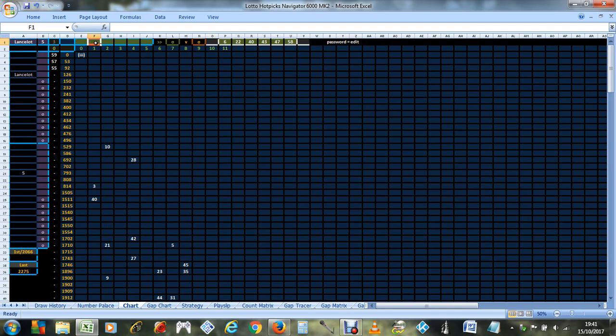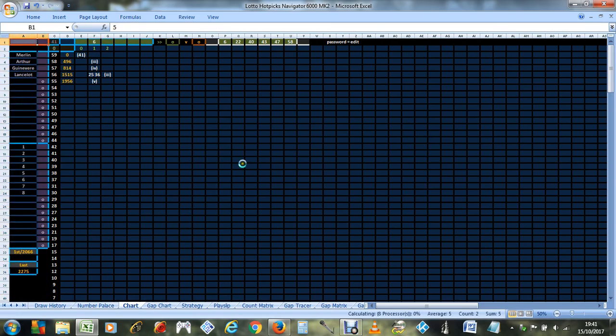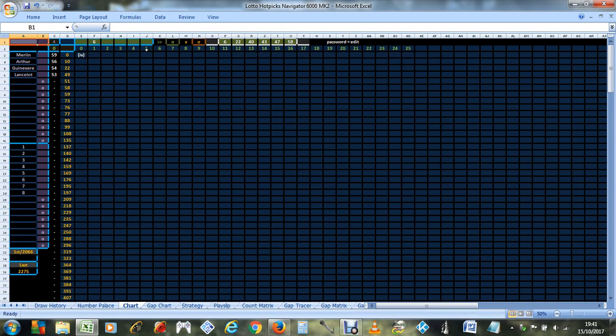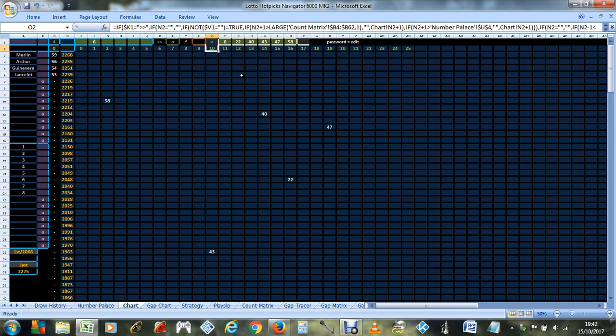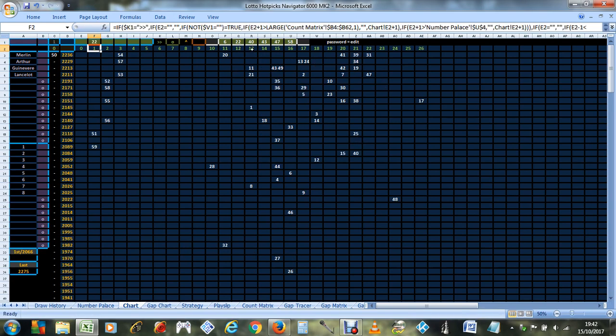Now if we look at the chart for number 6, and we'll look at the entire draw history, that's strange. Oh, all the other numbers are off the chart, so I'm going to have to flip that upside down to make any sense of it. So now you can see that's where all the numbers were. That's where the winning numbers were paired with number 6. If I look at the chart for 22, okay, that's where the numbers were paired with 22.